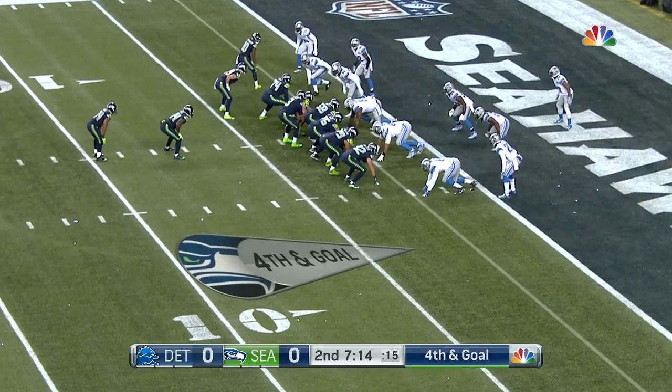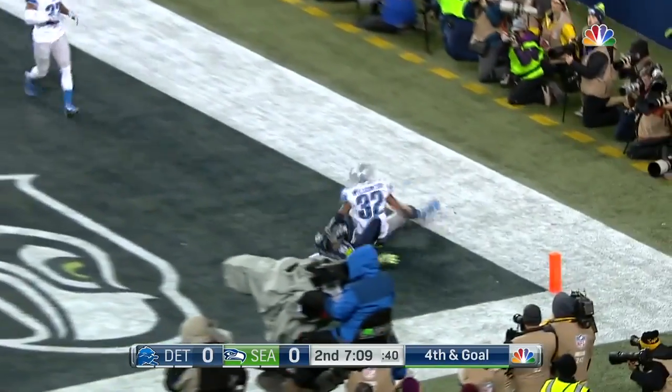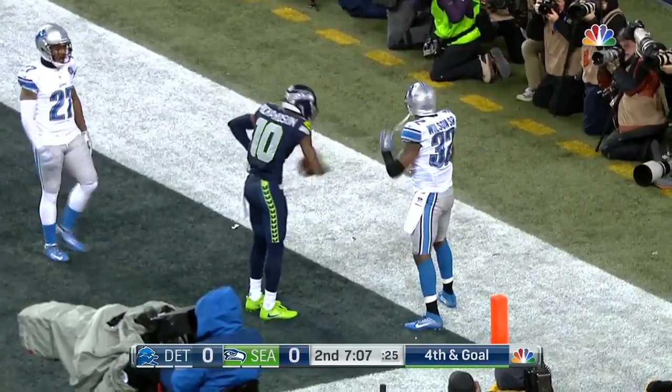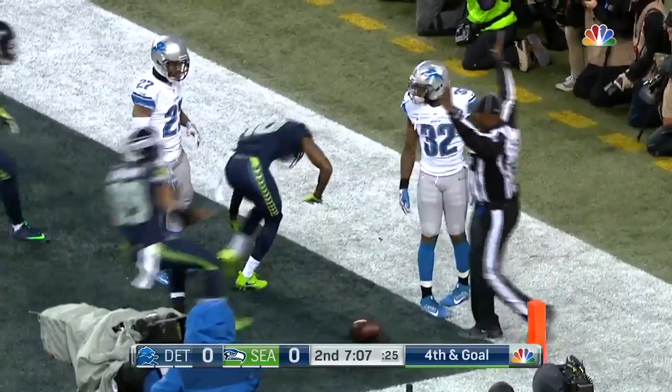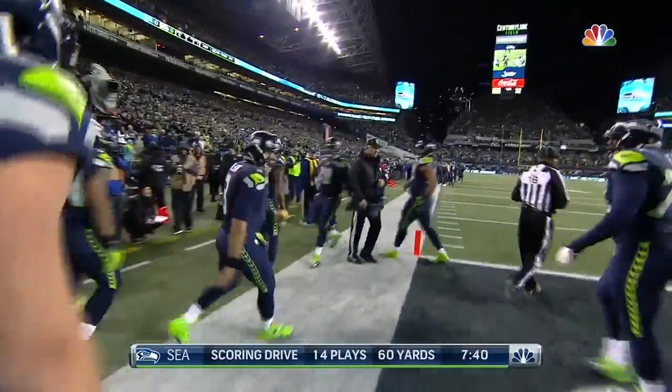Receiver coming in motion right there. Fake the rolls. Wilson's going to lob one. You got all kinds of action in the end zone. You got two flags. And somehow, some way, Paul Richardson comes up with the ball. Oh, my goodness, what a catch. Tavon Wilson was all over him.